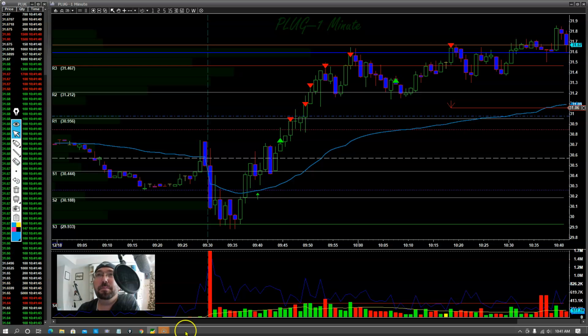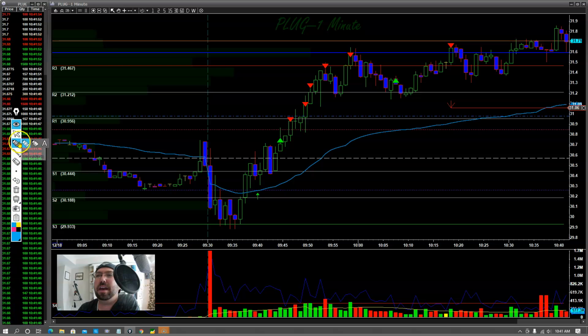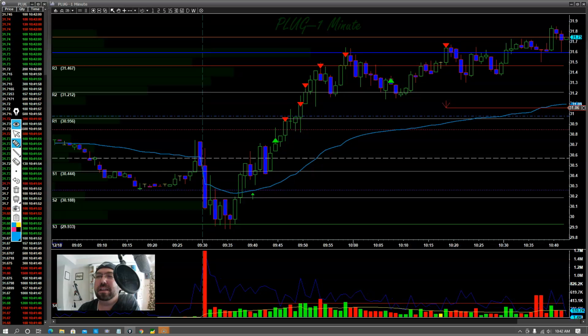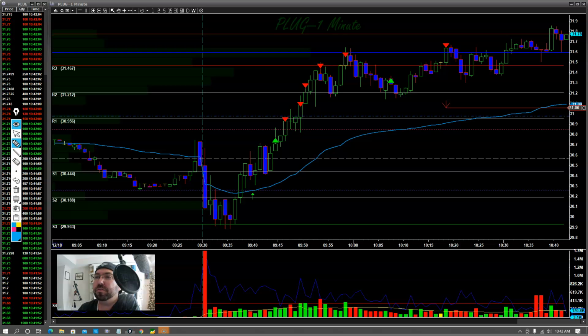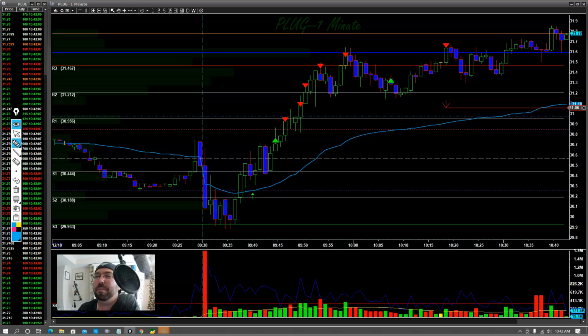One of my favorite moves that I really go for on almost a daily basis is what I call the S3 to R3 move or traverse. So you can see we came down here to S3. We threw wicks on it, signaling that that was the bottom. And then we did a beautiful traverse from S3 up to R3, which is basically my favorite move.